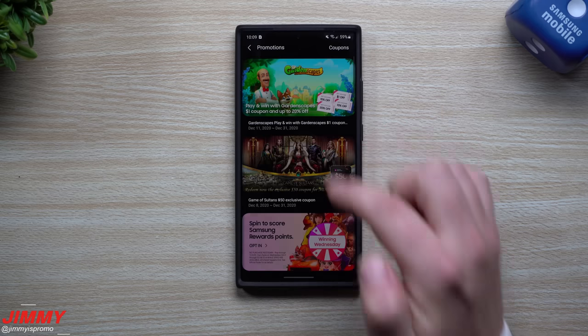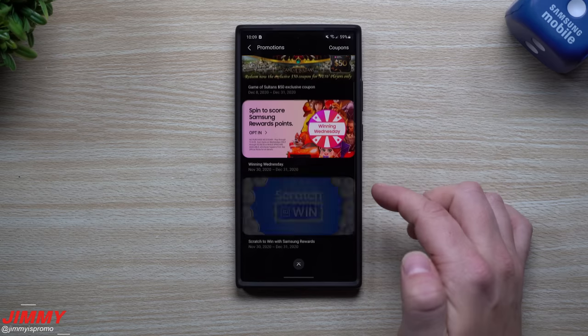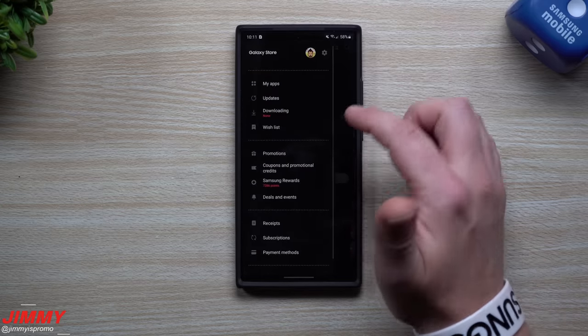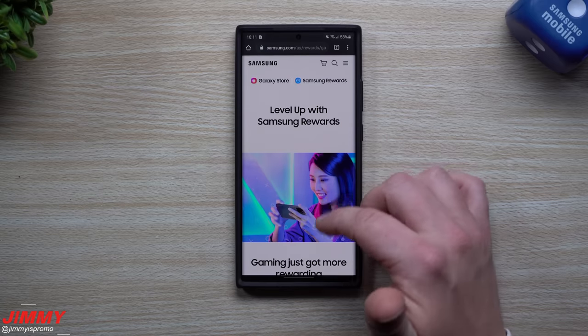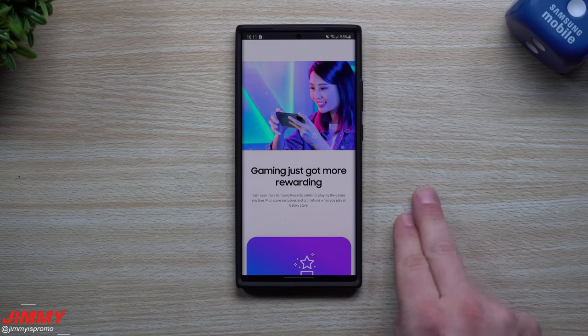So even inside of promotions over here, you can see the different promotions of different applications or games that you might use or download in general. And then going up to the very top left-hand side one more time, let's take a fast look at the Samsung rewards, then we'll go through all the rest of the pages and categories. But this is just showing off some of the rewards, some of the things that you would not get from the Play Store. So again, these are the same applications.